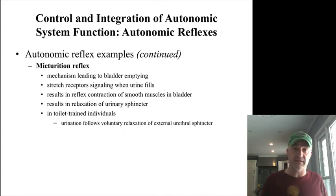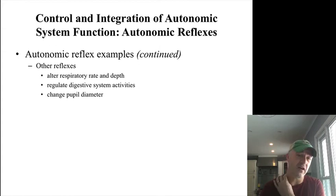For the micturition reflex, again, you need the parasympathetic nervous system to allow relaxation of certain sphincters, and then contraction of the detrusor muscle, which is the muscle of the bladder wall. All this is controlled by the autonomic nervous system and leads into this reflexive action. You relax the external sphincter, which allows the parasympathetic to relax the internal sphincter, as well as contract the smooth muscle of the bladder wall, that will lead to urination, or micturition if you want to go the more scientific way. And again, there are a lot of these other ones here, with pupillary diameter and other things like that. Those are some examples of autonomic reflexes.